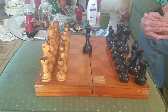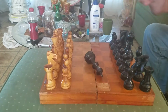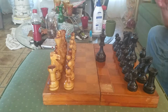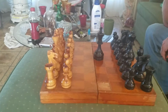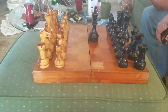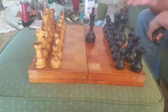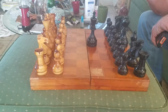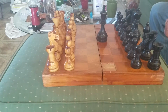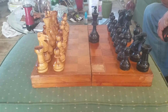The way you win at a game of chess is either the other player resigns, and when they resign, they turn their king over. That's typically how it's done. Or the king is put into checkmate. Checkmate is where the king has nowhere to move to without being captured. The king is never really captured. The king is just put in a position where it's impossible for him to move any place without being captured, even though he's never captured. And in that case, it's called checkmate.